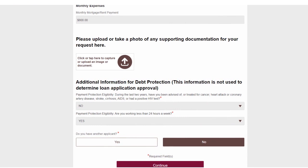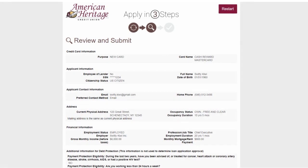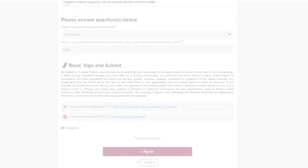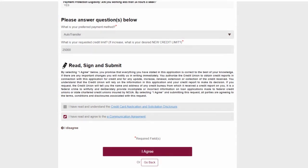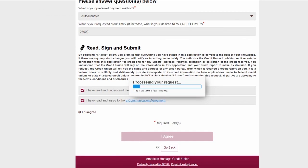And here you have the third step. So you have a recap of whatever you have inputted so far. And so here, just fill everything. If you're comfortable with everything, if you're happy, just click I agree, or you can go back too. And if you click agree, the system will process your info. It'll take 1 or 2 minutes. And then you can see on the screen here that they say thank you.